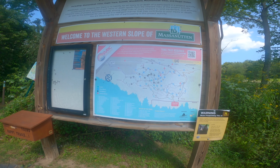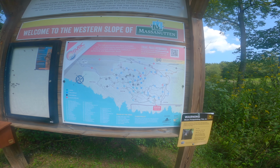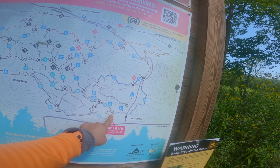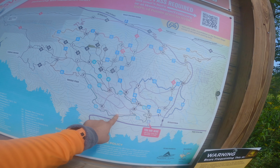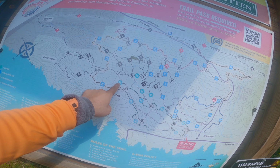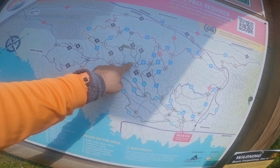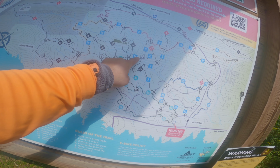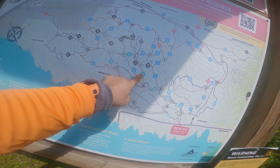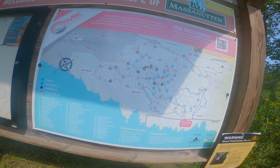Alright guys, so this is Western Slope, Massanutten. This is what we rode. Let me show you. We came from here and we did all of this over here. Went up here. I believe we ended up here, came around here, did Quarantine all the way over here, and then came back down. Wait, where's Quarantine? Came back down Three Creeks.